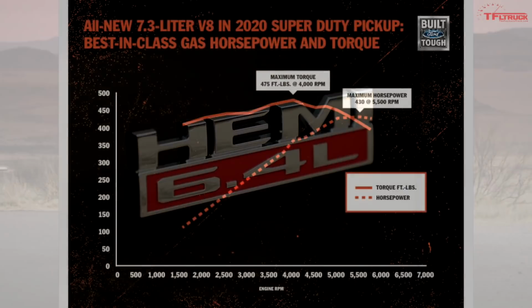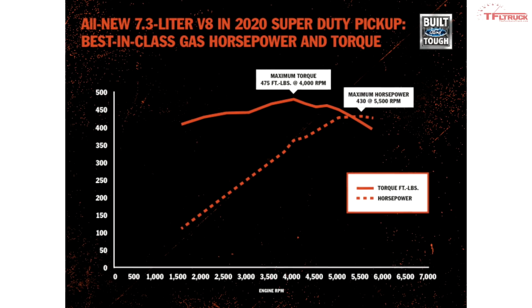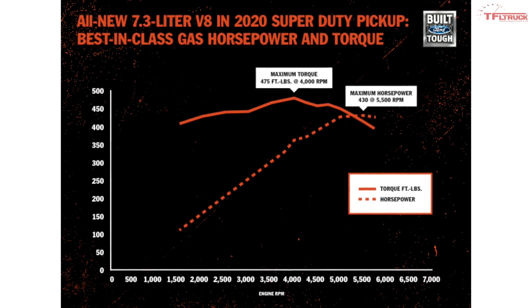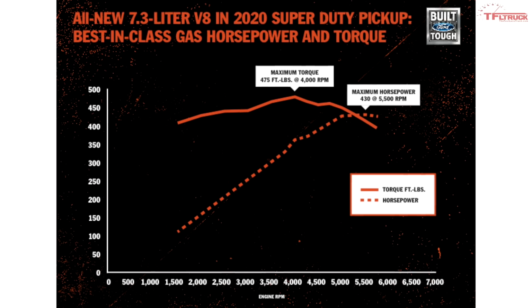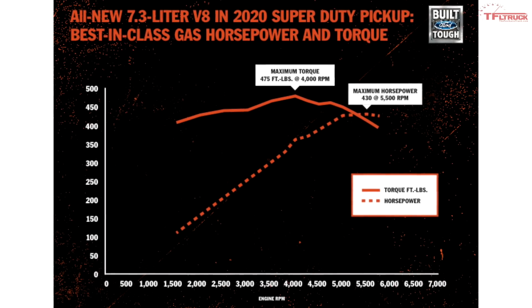The other interesting thing here is the torque curve. It is true that this engine delivers peak torque at 4,000 RPM, but if you look at this chart, you can also see that as low as 1,500 RPM, this engine is already making 400 pound-feet of torque. So there should be a ton of usable low-end power in this V8.